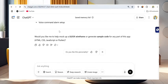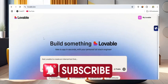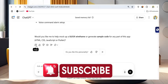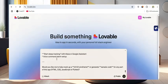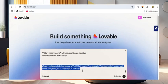We have our prompt. So let's go to our AI developer. This is Lovable.dev, one of the best AI developers I have used many times to build AI apps. So let's create and paste our prompt here. Let's go to ChatGPT, copy this, and paste your prompt here. This is a comprehensive list of innovative user-loved AI-powered sleep tracking features. So we have everything.